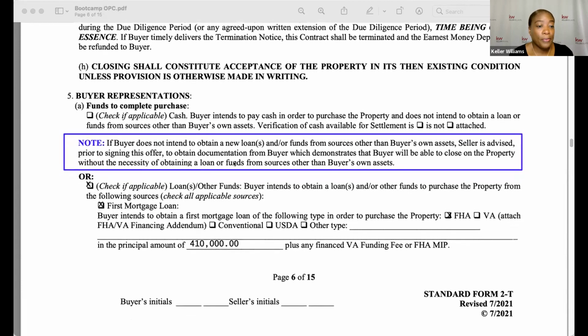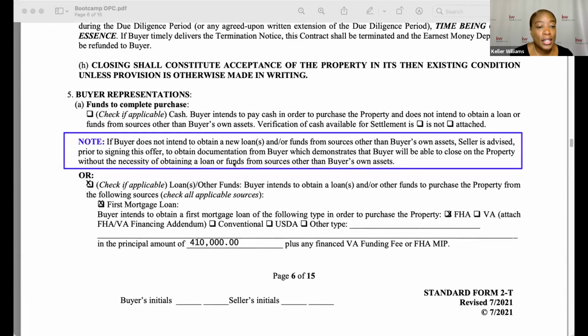Love this. 5A speaks to the funds to complete the purchase. First box is if the buyer is paying cash. I love that it's a separate section. Love that. So if buyer's paying cash, they would check that box, of course. And I like that it has here, the very last sentence of 5A says the verification of cash available for settlement is or is not attached. Love that.